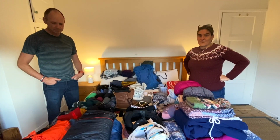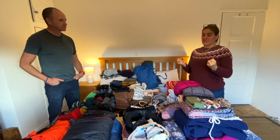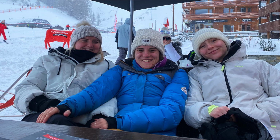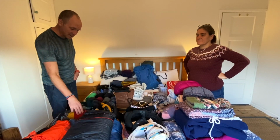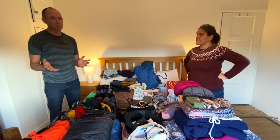No, and I always wear mitts. I don't wear gloves at all on the slopes. I love having nice fleecy or silky liners in my mitts, and they just keep me toasty warm. The other thing we always pack is some spare hats, because obviously when you're stopping for lunch you don't want to keep your helmet on, and your helmet keeps your head cosy warm, so it's always good to have a few hats and beanies.